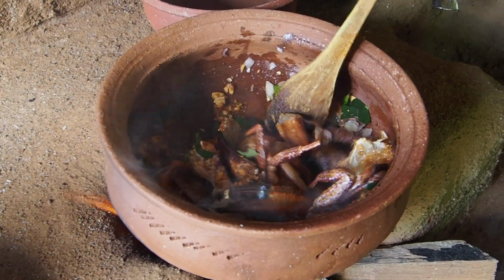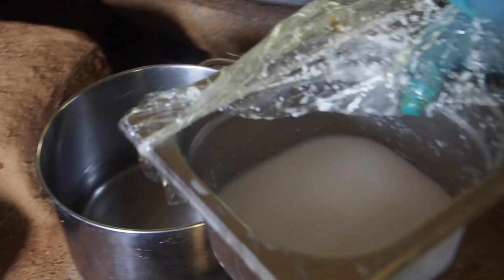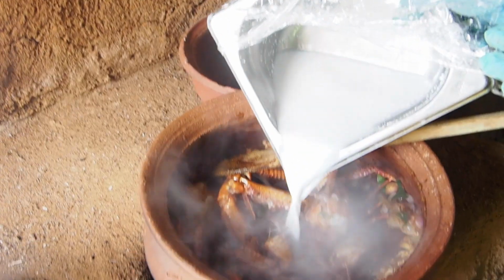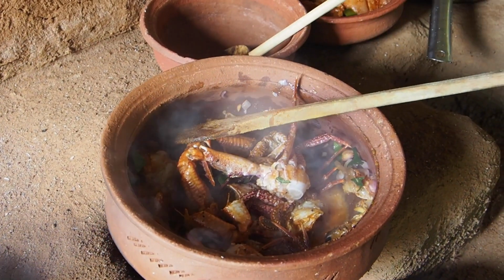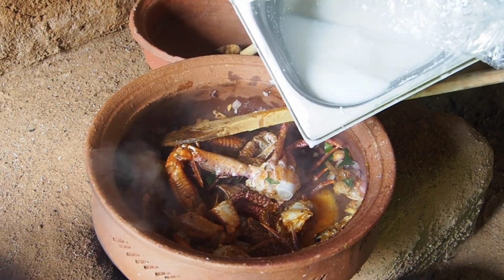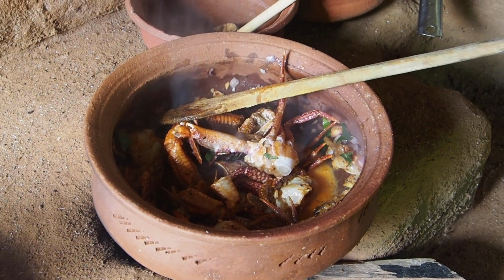All the coconut milk over here is made fresh, and we got some here, and this is what they call the second extract. It's kind of like our light coconut milk. So if you were to go out and buy a tin of coconut milk, it'd be the light stuff you're looking for. It's just to cook the crab, and it's quite thin. And I'm just going to bring this to a bubble now.